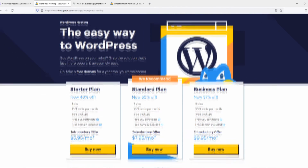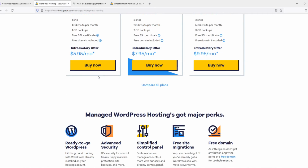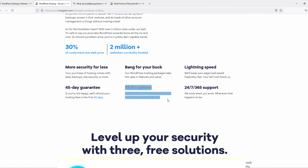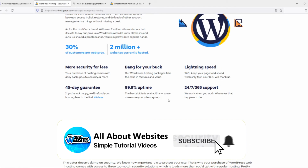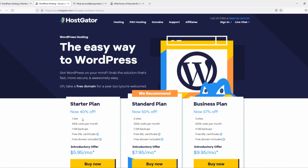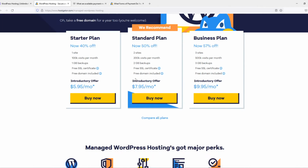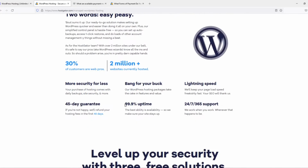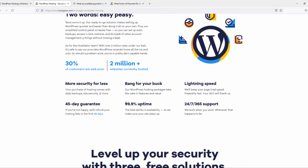However, Hostgator claims to not have a lot of downtime. Here, 99.9% uptime, but that's not true. In my experience, Hostgator isn't the best hosting at all because it doesn't have a lot of uptime. Well, technically it does, but compared to competitors, it doesn't. Like 99.9%, let's say 94%.